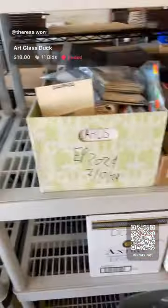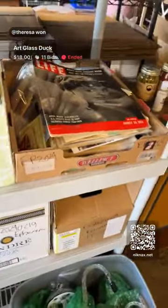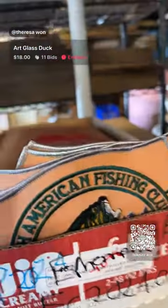If anybody's interested in ephemera, that's all postcards, that's all ephemera. This is cool right here. It's like an old photo album. I love that.